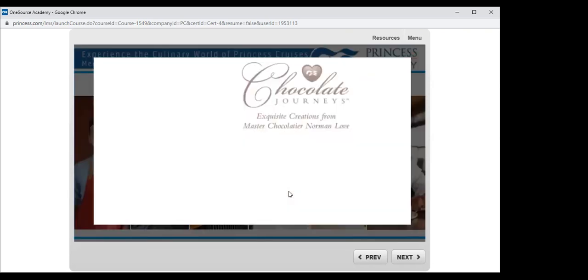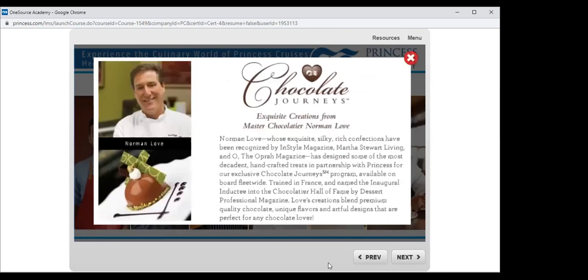All right, Chocolate Journeys. Exquisite creations from master chocolatier Norman Love, whose silky, rich confections have been recognized by InStyle magazine, Martha Stewart Living, and O, The Oprah Magazine. He has designed some of the most decadent handcrafted treats in partnership with Princess for our exclusive Chocolate Journeys program, available on board fleet-wide. Trained in France and named the inaugural inductee into the Chocolate Hall of Fame by Dessert Professional magazine, Love's creations blend premium quality chocolate, unique flavors, and artful designs that are perfect for any chocolate lover.